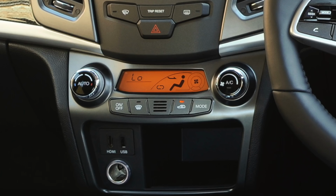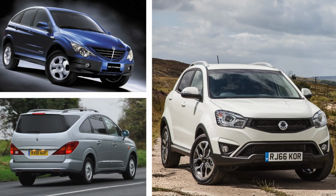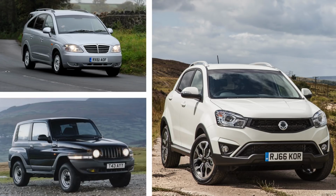So there's a USB port here for your phone, which is fine. But then next to it, there's an HDMI socket. Not really sure why you'd want to plug your Xbox into your car dashboard, but I guess it's nice to have the option. And I mean, it looks okay, but it's hardly stunning, is it? It's only really when you put it in the context of the other Ssangyongs that it starts to look attractive. The automotive cheerleader effect, if you will.